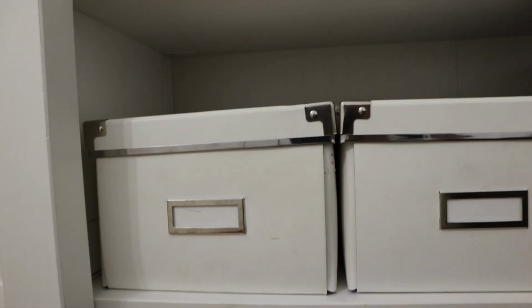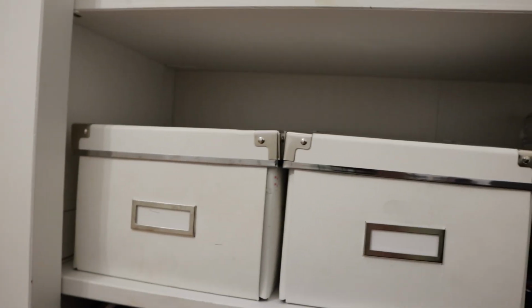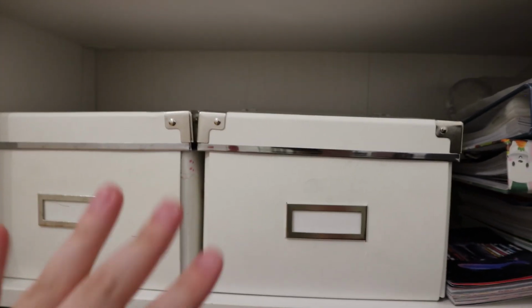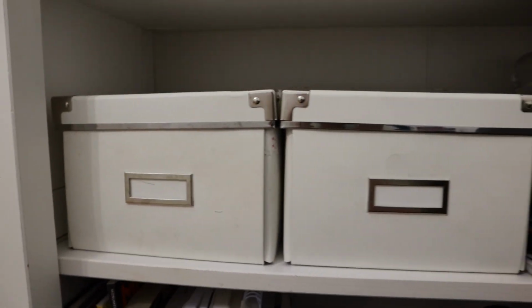So then onto this shelf, these two boxes, one of them has more tech in it and the other has pieces of fabric that I need to use. So yeah, I probably should label those boxes.